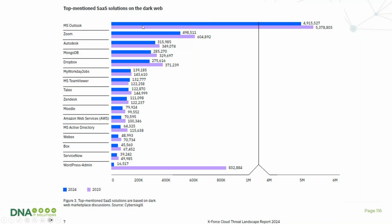Here's an interesting one, and this is one of the main reasons I wanted to show this whole segment on cloud. This is cyber criminal chatter, when they're sharing data, target information, and how they go about their business. They're talking about Microsoft Outlook as by far the biggest one. Here's your 2023 in purple, blue in 24. So you can see MS Outlook is by far and away the most considered, most attacked. This is the one they're putting all their time and energy into because it's the most dominant platform.